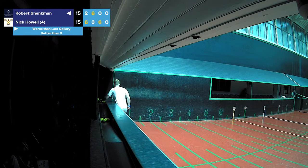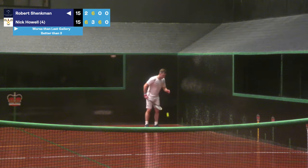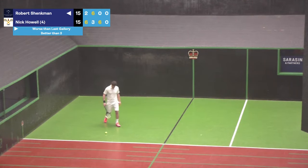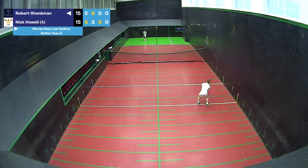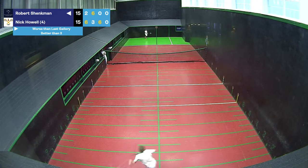Yep. I'm trying to think of anybody who is... Lewis. I mean, Lewis is up there as well, isn't he? I've seen him in a couple of those exhibition matches at Leamington. And, crikey, I wouldn't want to be on the other end of that. Let's put it that way.